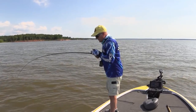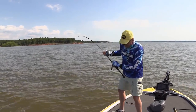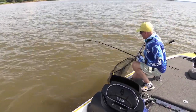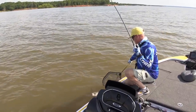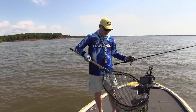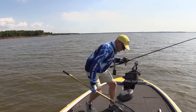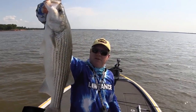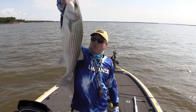So much for any idea that you can't catch them in the middle part of the day. Oh yeah, that's a decent fish. All right. Yeah, let's grab him out of this net. Oh, I got it loose. There we go. Just another decent sized striper for you.